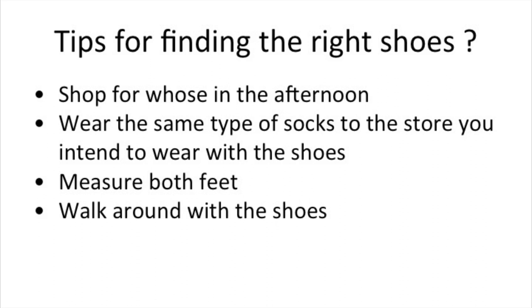Another tip that's a lot of times missed: measure both feet before you buy a shoe. So any shoe store that's reputable is going to have one of these devices to measure your feet. You should measure both of them. Why do you think that's important? Most people have one foot that's maybe a half size bigger than the other one. And when you buy the shoe, you don't want to buy it for the small foot. You want to buy it for the big foot.